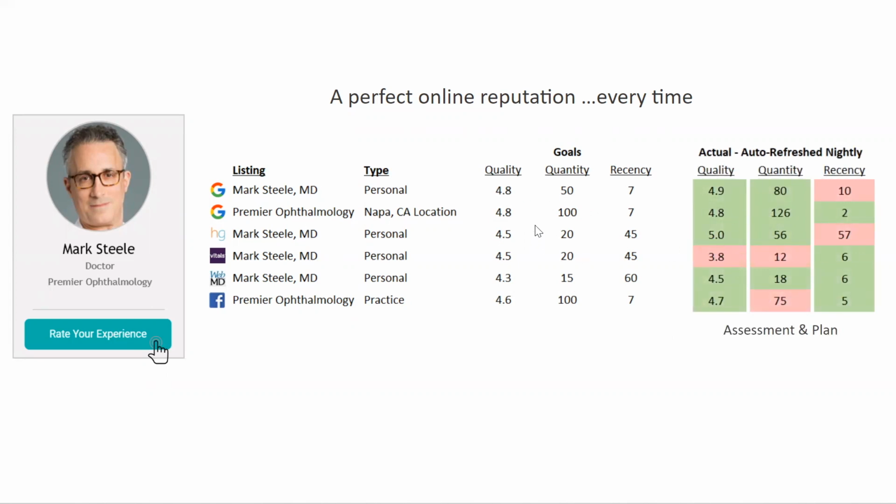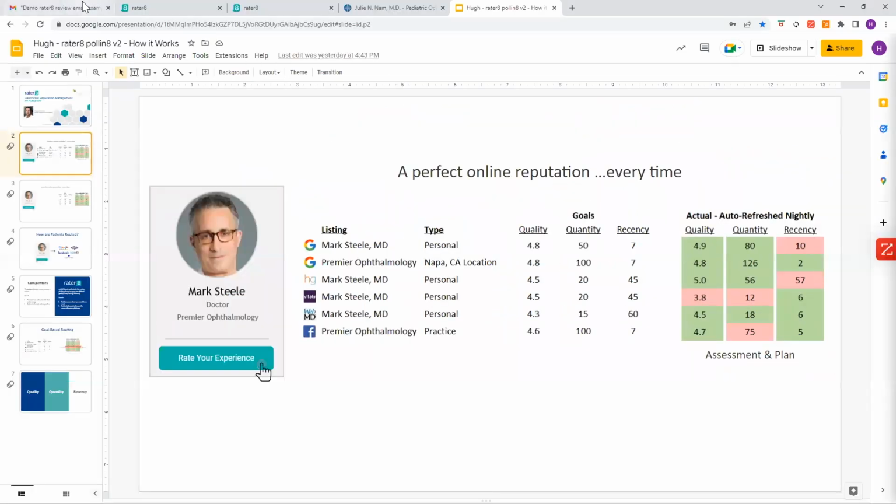In this example, you can see that the goals for the location listing are all being met. So what the algorithm is automatically going to do is send to the personal listing, because we haven't had a review in over 7 days. It's been 10 days. So we want to make sure we get a review on that listing, and it'll automatically direct the patient to that listing.